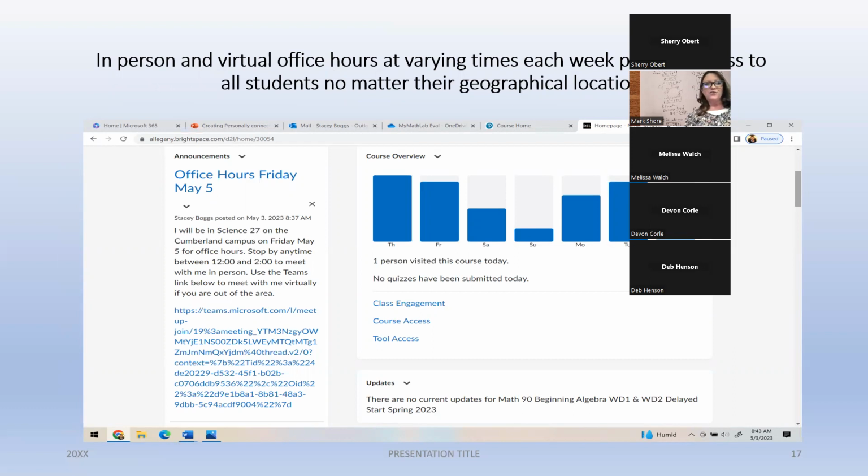Another thing that I do to connect personally with my students is I have varying office hours. When most of my classes were on campus and I had office hours Monday, Wednesday, Friday at 8, nobody showed up. So on Monday, I would send a link out that said where I was going to be on campus, generally in this room, Science 27, and what time I would be there. Down toward the bottom of the screen, there's a Teams link. A lot of times students would come in to see me. On Fridays, the on-campus students would show up. And interestingly enough, Tuesday evenings from 5 to 7 is when most of my Texas students showed up. We think it's probably because of the difference in the time zone.